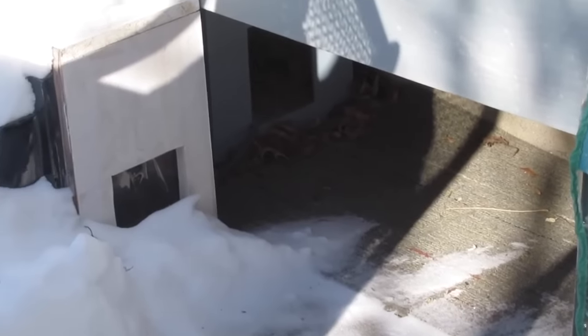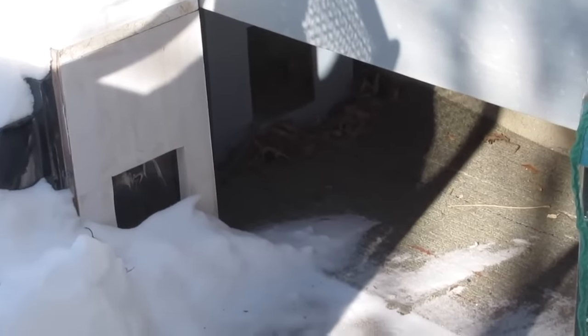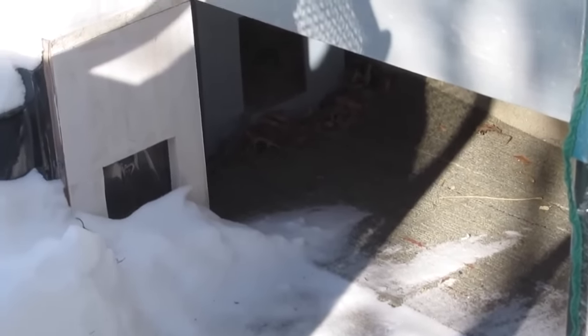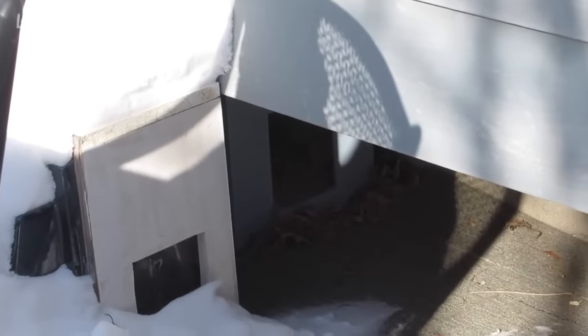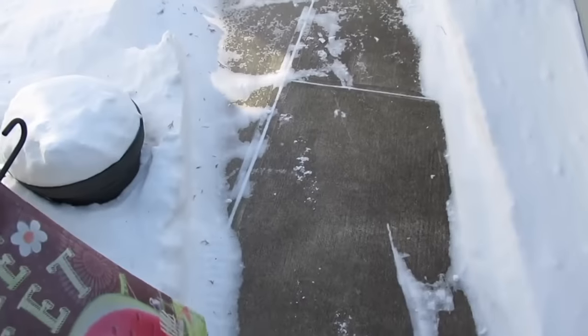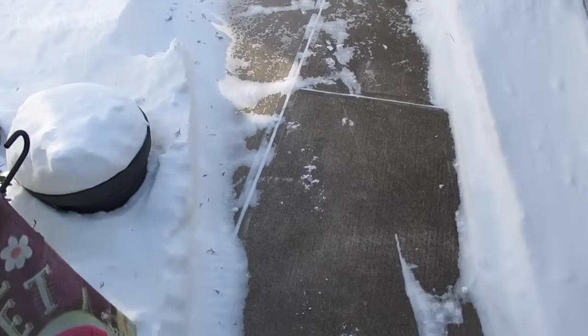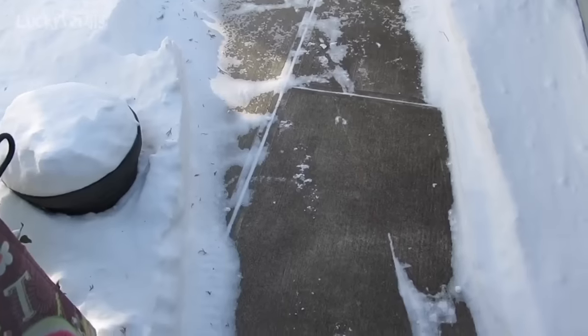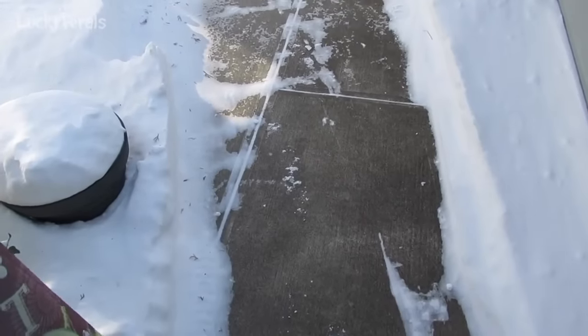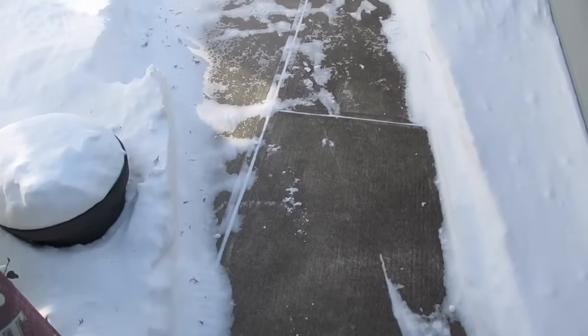I'm leaving the snow on top of the sunroom because I'm hoping it works kind of like an igloo, where it traps heat inside of it, which could be good. Now they say the snow is not going to melt or go anywhere for quite some time because it's not going to get above freezing, I think, until sometime next week, if we're lucky.